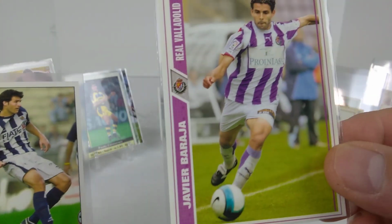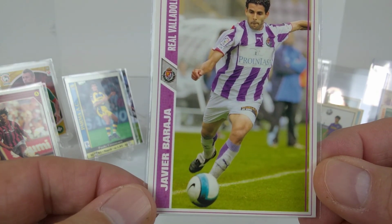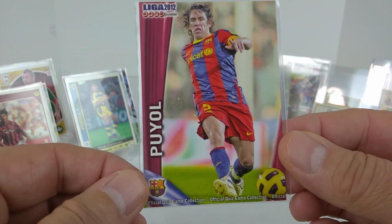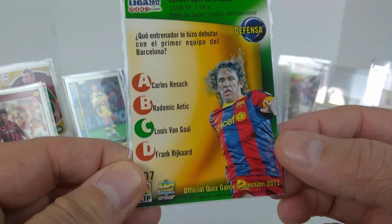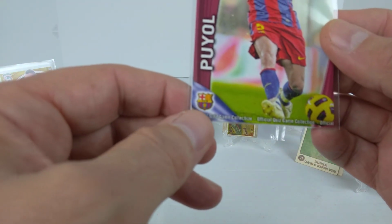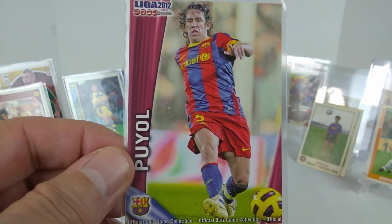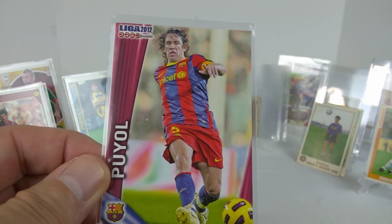Here's 07-08. They'll be coordinated by team colors. Valladolid is white and purple. Javier Baraja. Here's a 2012 of Carlos Puyol of Barcelona. This one has called Quizback, and they'll have a multiple choice quiz. These are calling themselves the official quiz game collection. This is number 7, but boy, they go up really high. There's lots of these cards because they go, as I said, they go down to the lower divisions as well. So you can really get a lot of players.